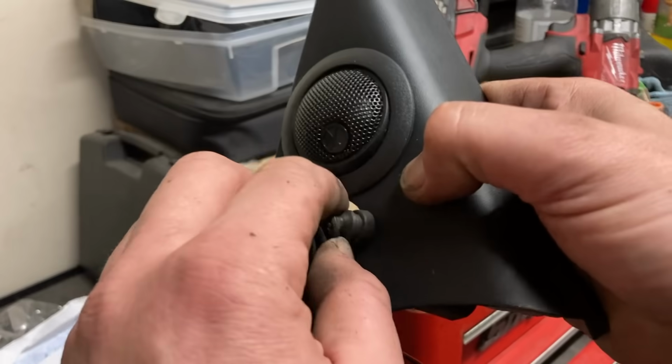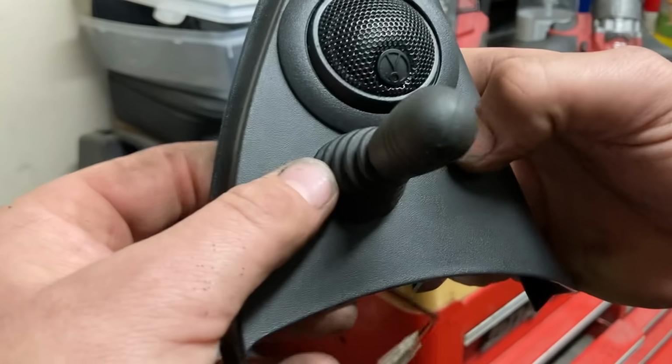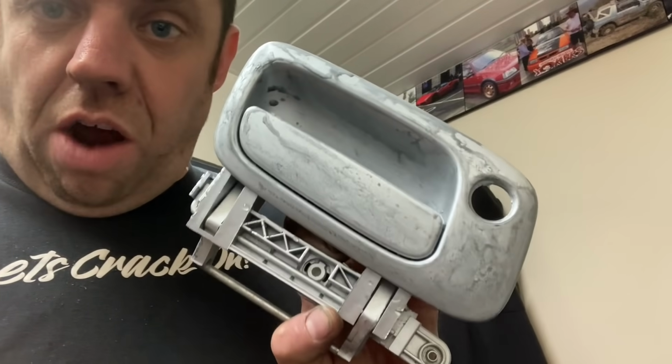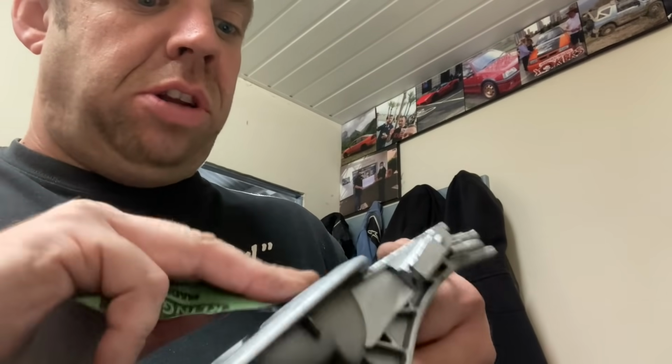Let's see what this looks like. Go in there. That won't cause any issues. Happy days. Well, I've got the door handle off as well. I haven't got the exact colour, but I've just got some silver from MPD.